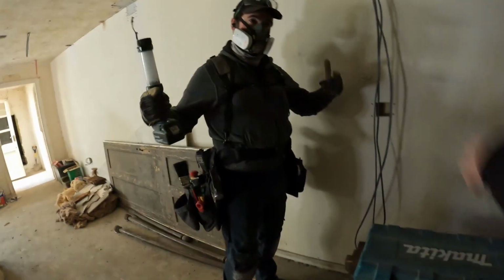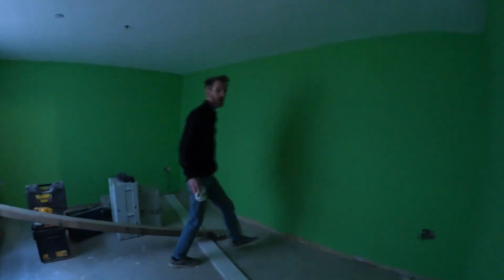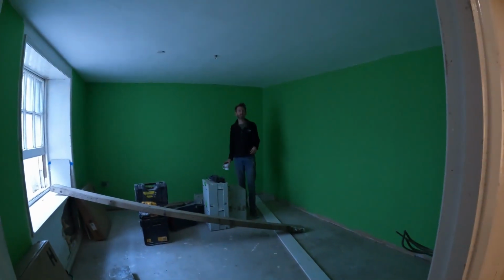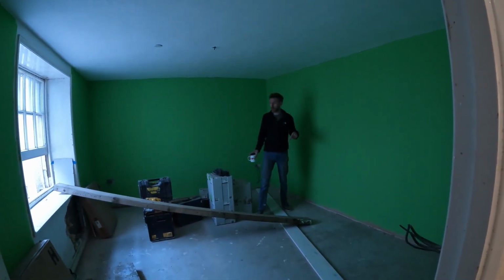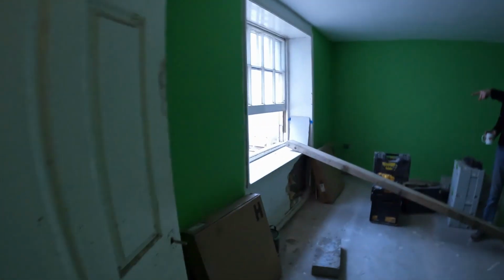Look, he's loaded up. He looks like he's off to fight a nuclear war somewhere, but he's not. He's putting a staircase in. So, the green room. I'm sure even in the lack of light conditions we're in, you can see that this room's fairly bright. This will be the playroom for my children. We're going to have French doors going into the courtyard to the rear.